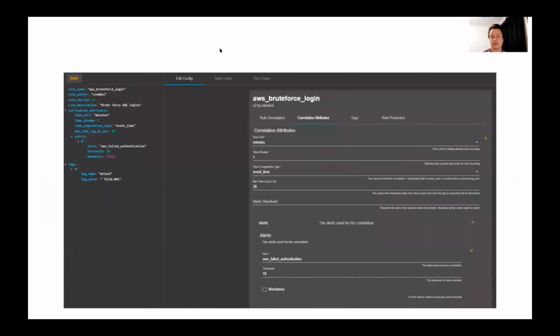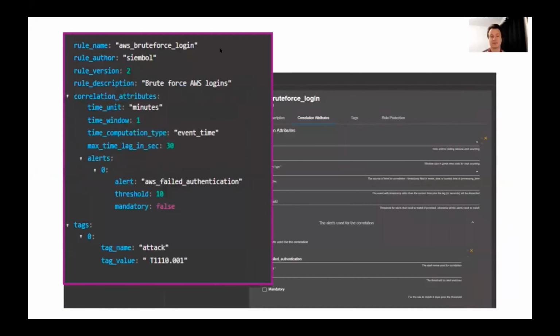Correlation alerting rule is defined in Siembol UI, similar to other rules. And in this example of brute force AWS login rule, we are correlating AWS failed authentication alerts in 1 minute time windows, and the threshold for triggering the rule is set to 10.